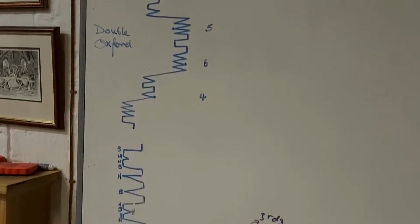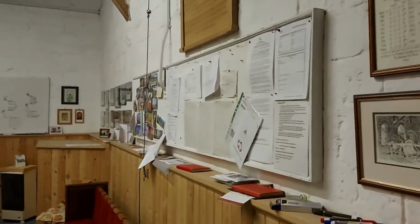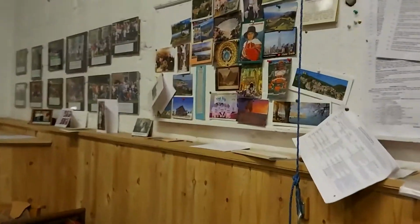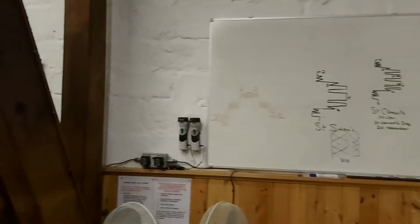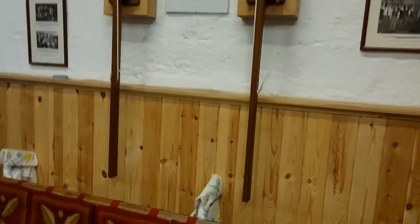The wiggly line on the wall, called Double Oxford, is an example of a bell ringing method. Each ringer learns this diagram, and it tells us when to ring our bell. The pictures are of our band of ringers, there are about 20 of us, away on ringing holidays. Our band visits another part of the country for a week each summer.